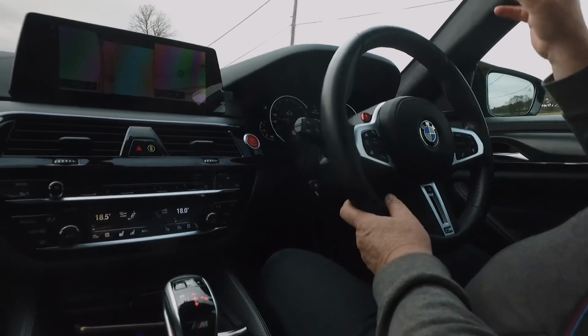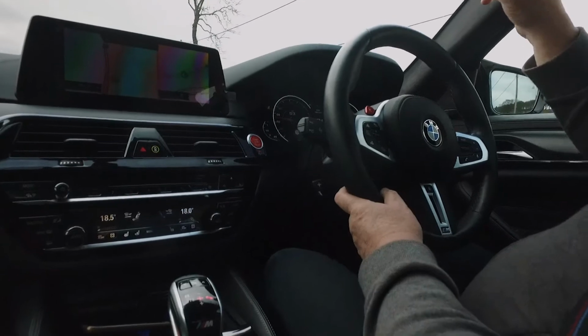Well, we're in quite a big car now, so we're quite a long way away from each other. No, we're not that far away. Trust me, we are full coronavirus away from each other.